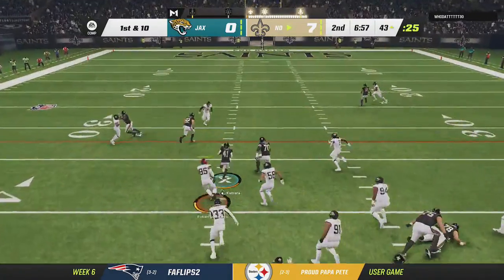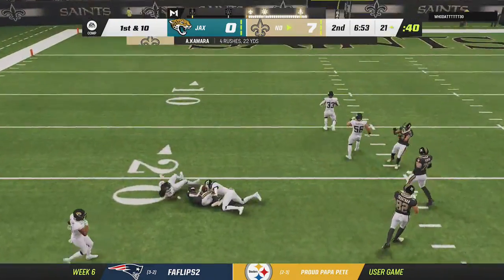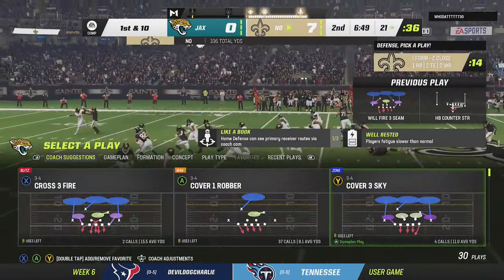Now a first down carry. It's Kamara. He'll get this one down near the 20-yard line, just shy of the 20. That's good for 21 yards and a first down.